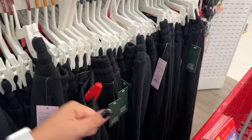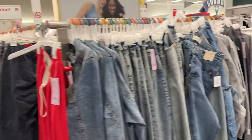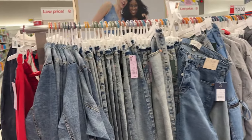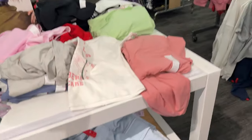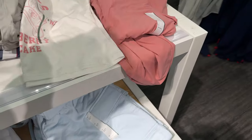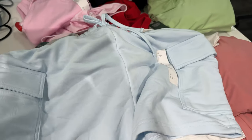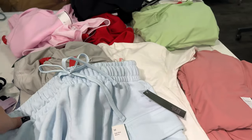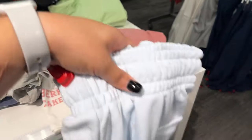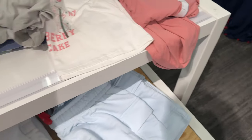Oh, I love that. I'm wondering if this denim is a part of the sale because I don't see a sign like I did by the other denim. But I do see the shirts and the tanks, but look at these shorts. How cute are these? And I need more comfortable shorts. 16 bucks though. Again, I only buy stuff when it's on sale.